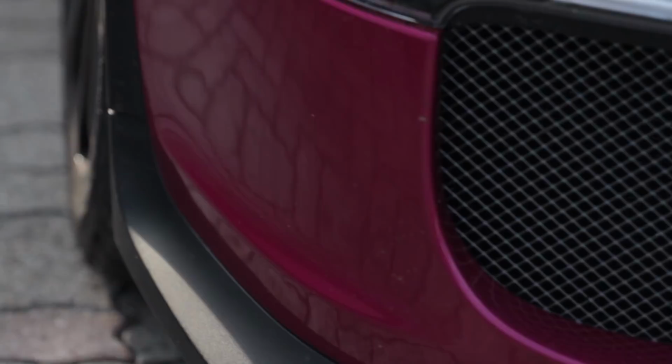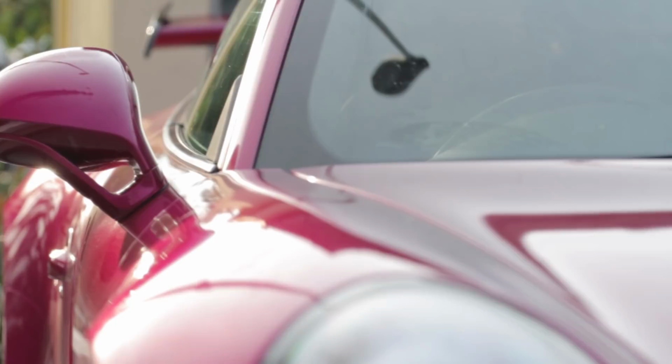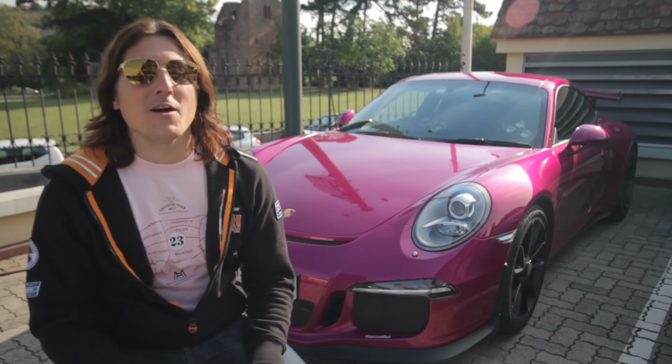It's got the 3.8 flat six. Obviously it's a PDK box, they didn't make it with a manual. The new GT3 has the manual box as well, but this has the PDK, and getting it up the passes today is going to be good. Running about 500 brake horsepower, just hope the brakes can keep up with the pace.